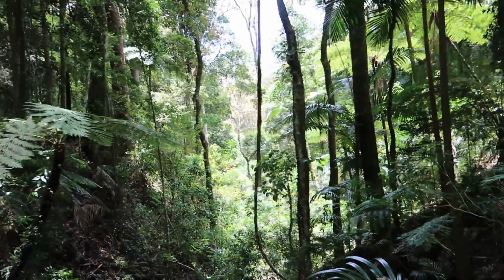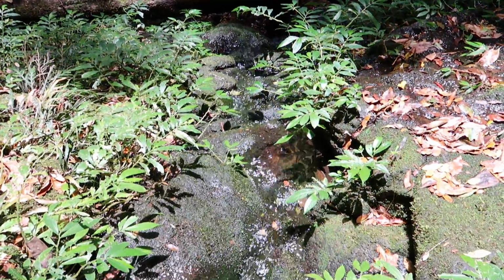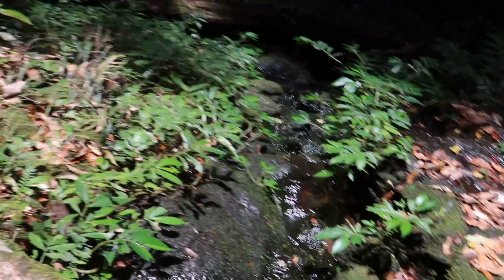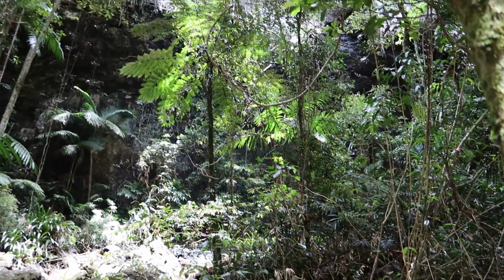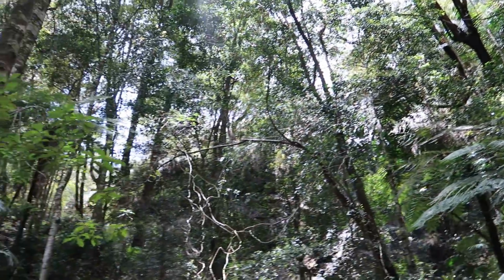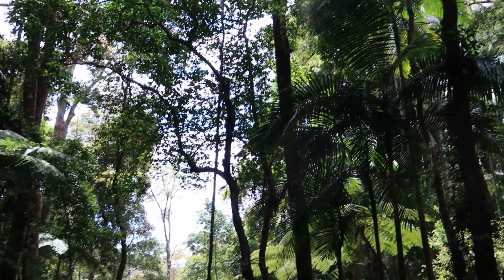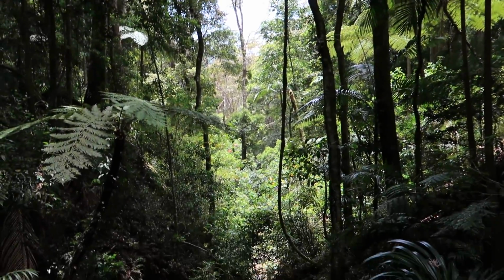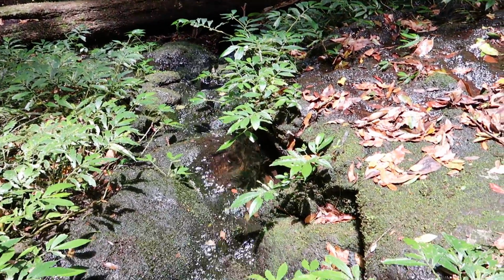Really? Look at this. So you've got, it's falling off the rocks up there. This place is awesome. Yeah, I think we're half a kilometer this way. Let's go.